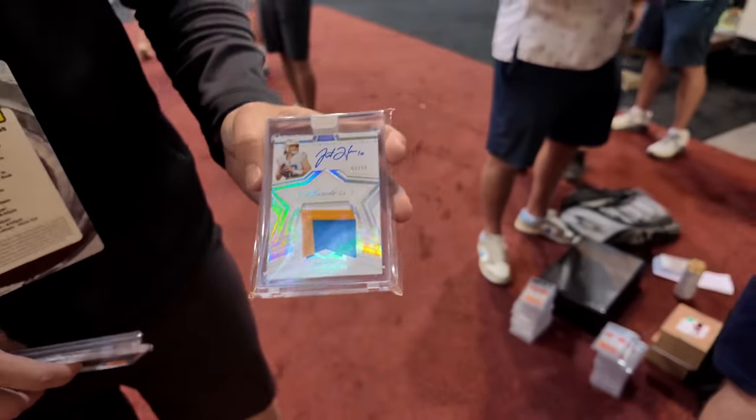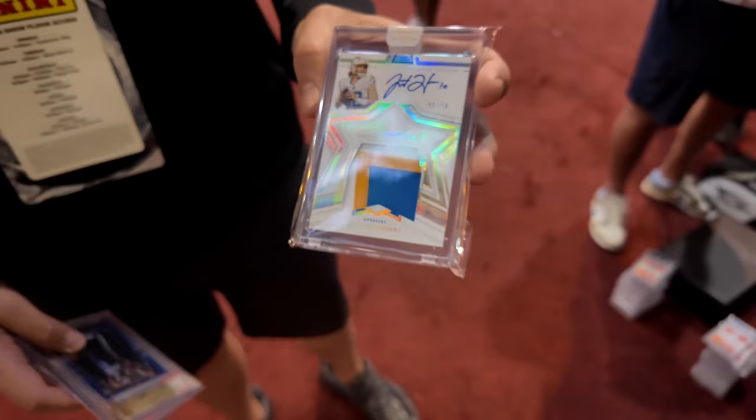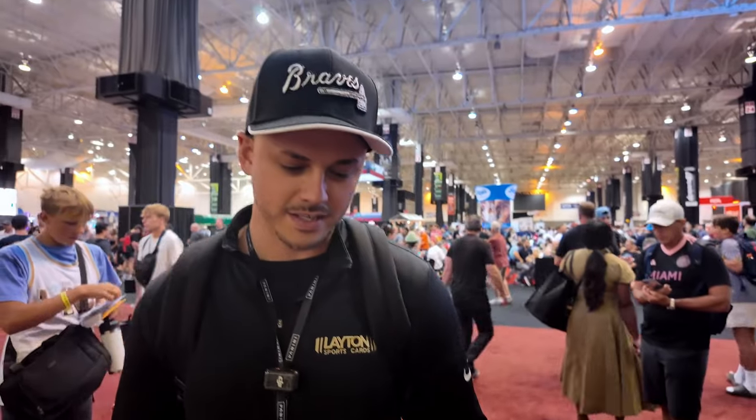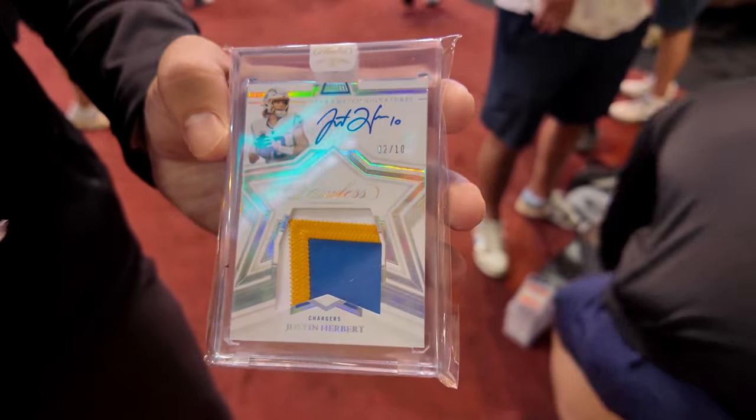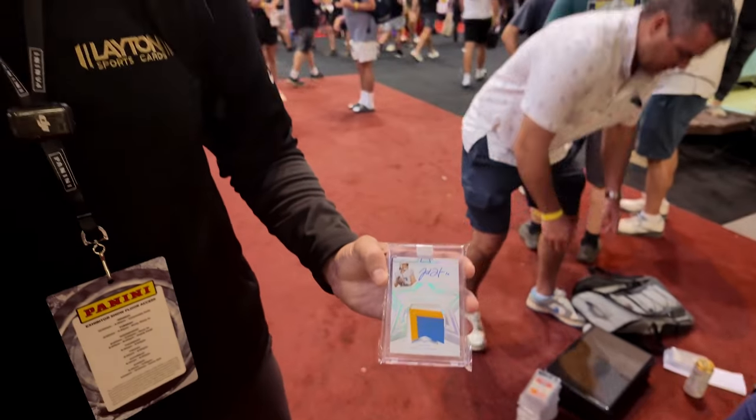So another cool card here, we got second year Herbert Flawless, patch auto to 10. Big year coming up for him. Got Harbaugh taking over with the Chargers. He's got some weapons, potential, you know, some young guys talent around him, but really awesome patch, three color patch there on that Flawless Herbert.